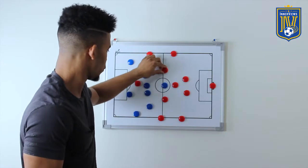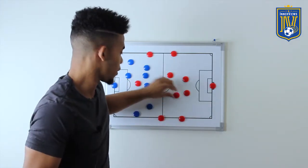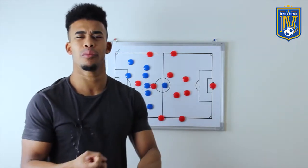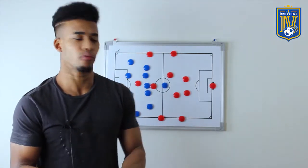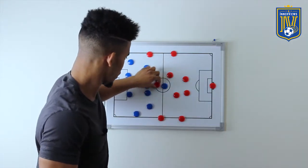But there have been times when they do play a 4-2-3-1. They have Nainggolan up front, and it would either be Strootman and Pellegrini, or Pellegrini and De Rossi in midfield. Sometimes you have De Rossi and Strootman. They roam between the two.